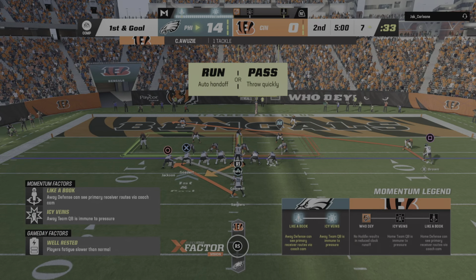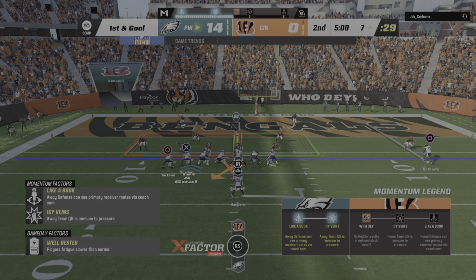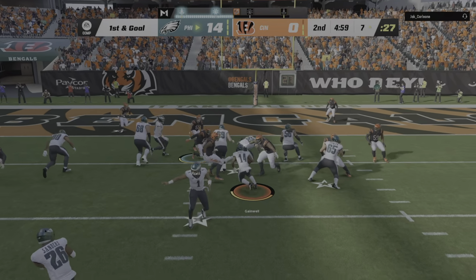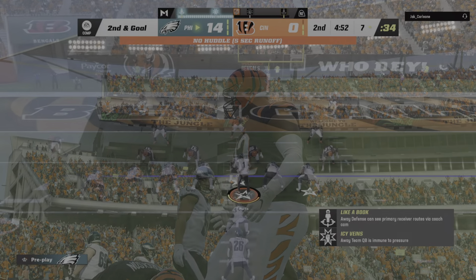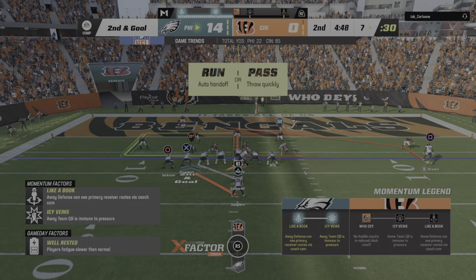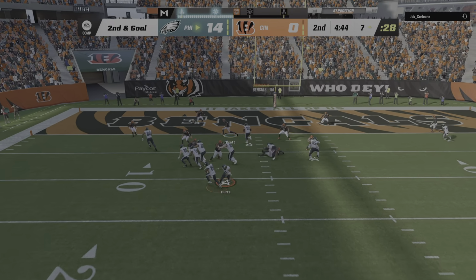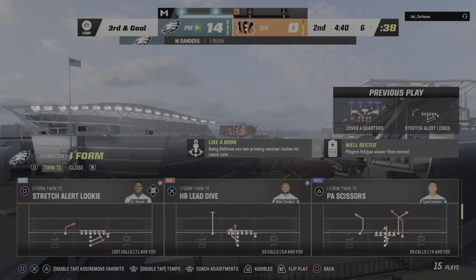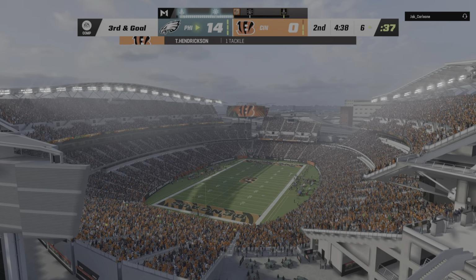Here we go. They'll run here with Gainwell. And the big boys up front, they're going to stop him right at the line. They'll try again here from the 7 on second and goal. A give running left. It's Sanders. And once again, he'll get possibly back to the line of scrimmage, but no more than that.